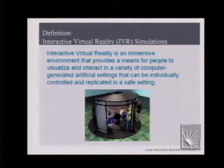I'm here today with my colleague, Dr. Kyra Rothenberg, to talk to you about the Virtual Immersion Center for Simulation Research. What we're really talking about today is interactive virtual reality simulations. Oftentimes people say, well, what is that all about? What we're really talking about is developing some type of immersive, interactive environment that provides a means for people both to visualize as well as interact with a variety of computer-generated artificial settings. If you will, the holodeck, so to speak, is what we're really trying to recreate.